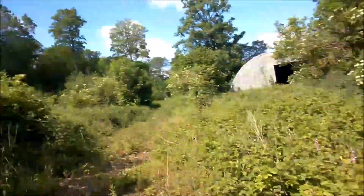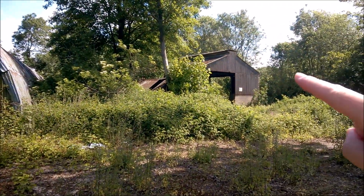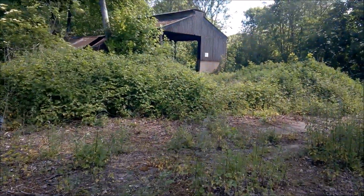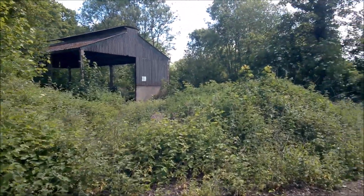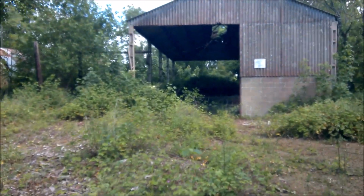That is it. How amazing is that? So, Nissan Hut 1, Nissan Hut 2, farm building, shed, and then let's have a look. Let's quickly go down the road, record the other two just to let everybody know how amazing it is. Actually, look, let me just, continuity. We will go into the farm building.